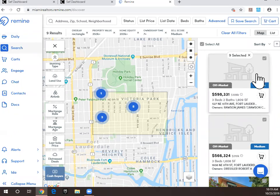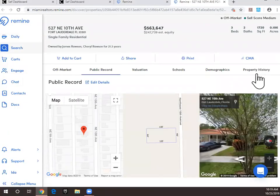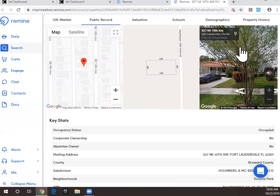Just click on one of the icons on the listings so that we can expand, and now you can see the information you get per individual listing. So I've clicked on that one specific home, 527 Northeast 10th Avenue. This one has a medium sell score. Now I'm gonna go to the bottom. At the top, you're able to look at the information, public records, your valuation, schools, demographics, and then property history. As I scroll down, you're able to see all the information.